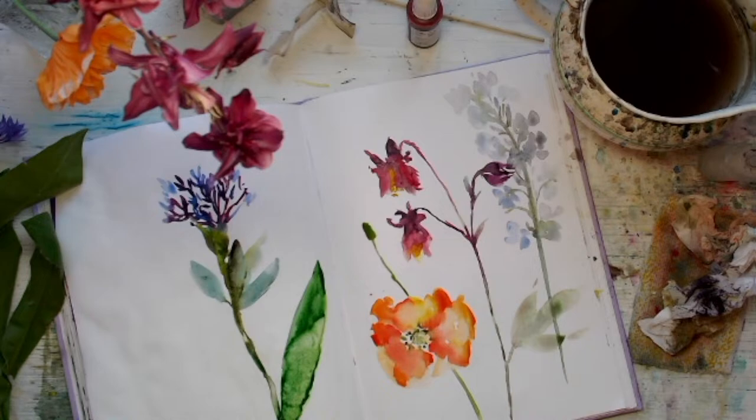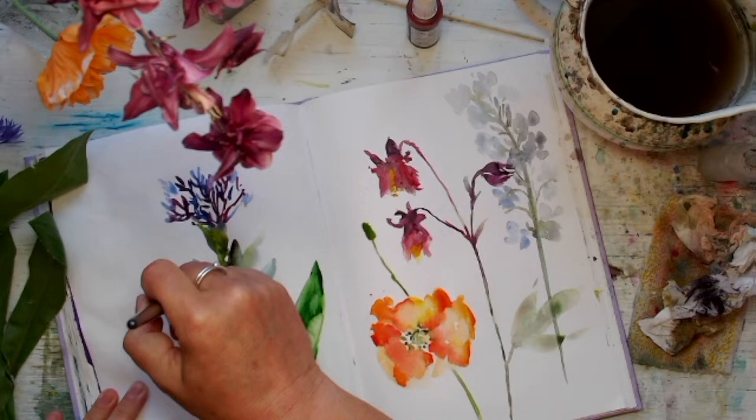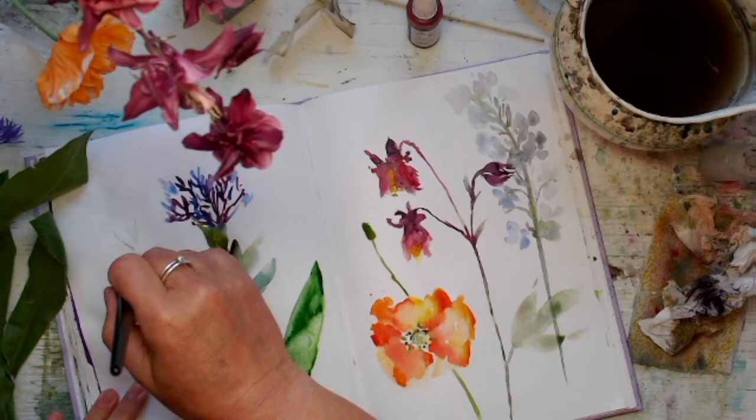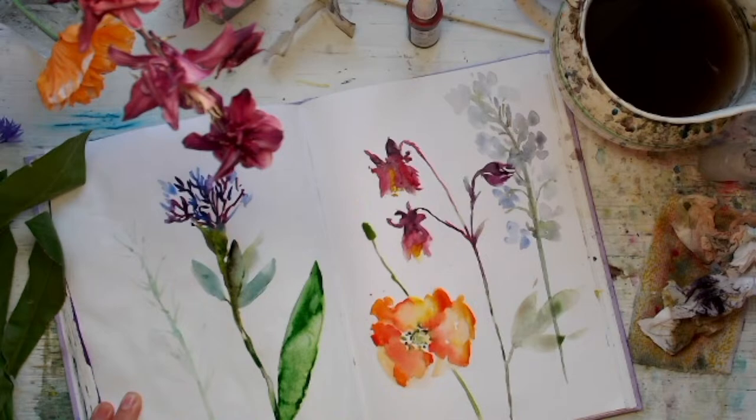I'll put some original ones up as well, because I haven't got much for sale. I don't know what's wrong with me. I never put my paintings up for sale, then wonder why I'm not making any money. You know how it goes. It's just like, just put them up for sale.